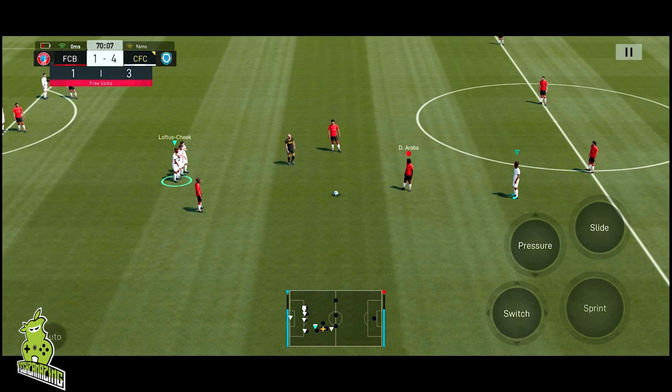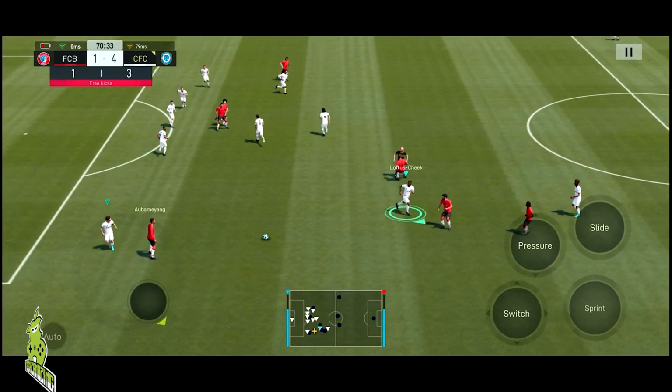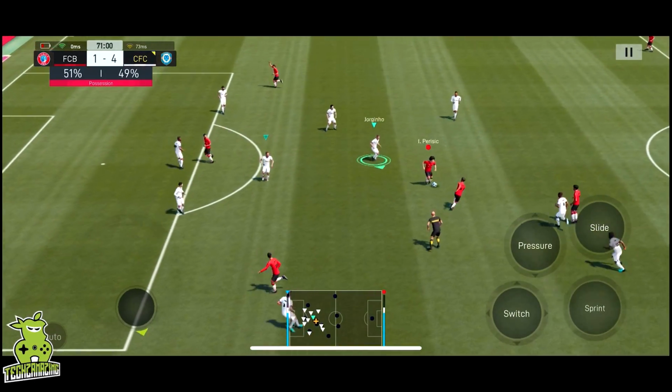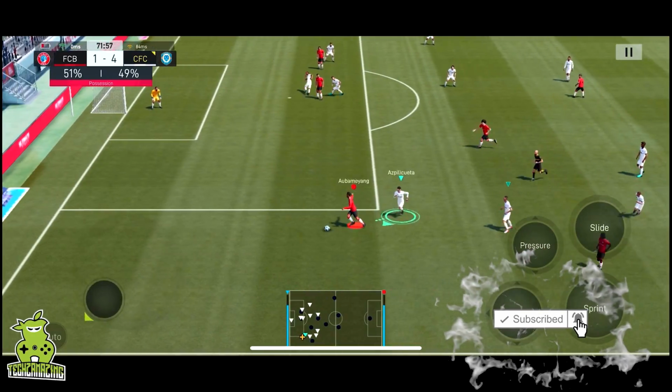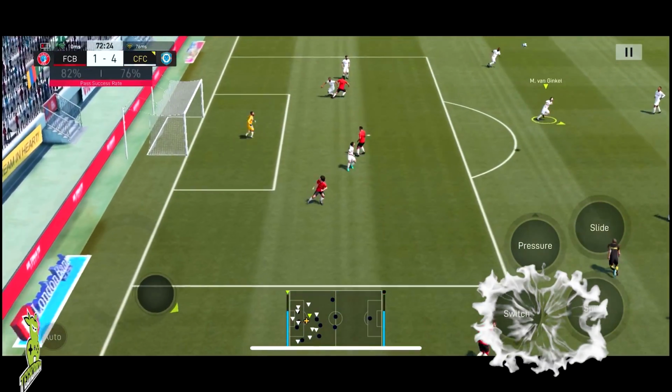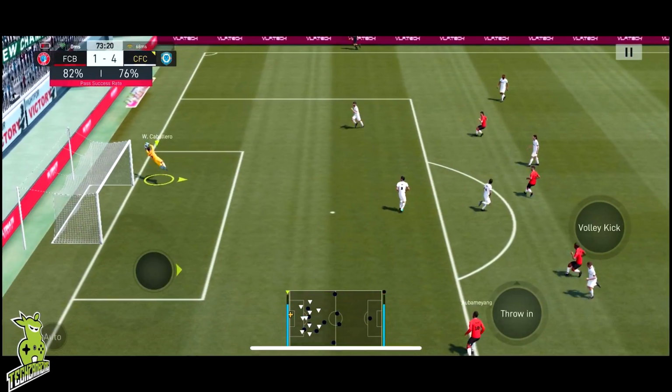Two players are there with the ball. Who's going to take it? He passes the ball. Oh, he takes the ball and he's really showing off his skills. He has the ball. A low cross near the box. Can the striker make it? He's got the ball. Bad news for the opposition.